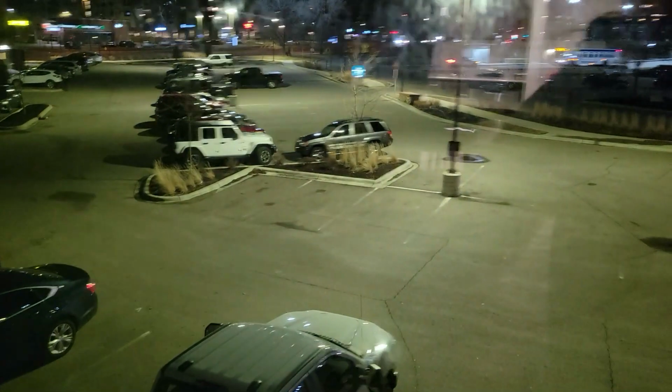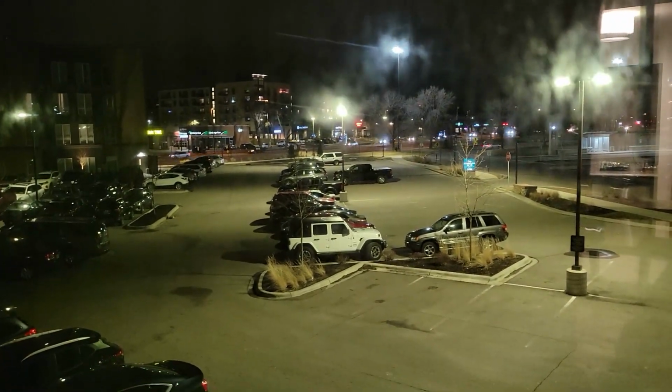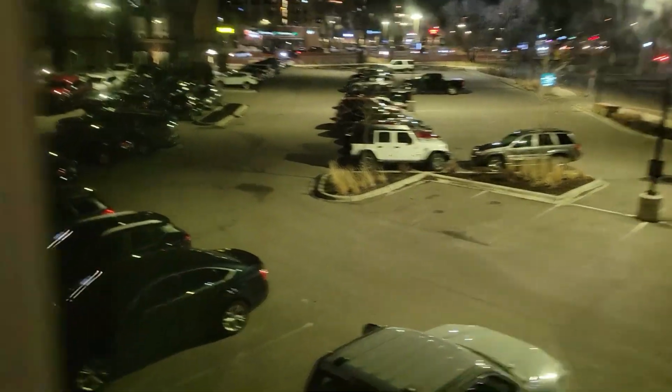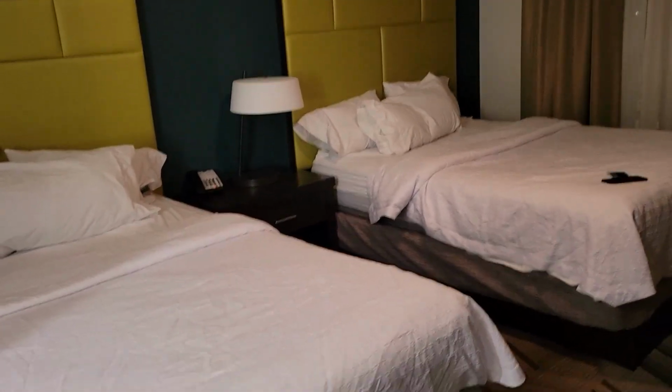There are two big windows, and we're right across from the parking lot of Southdale Center, which is a mall in Edina, Minnesota, west of the airport. I can't even tell what anything is now because it's too dark, but this is the parking lot. Then to the left, climate control.